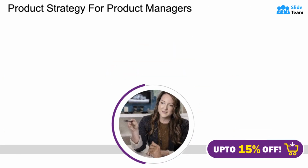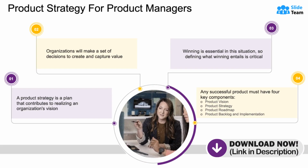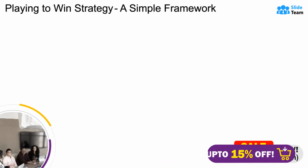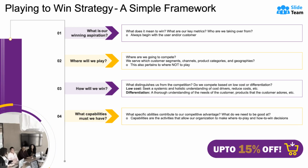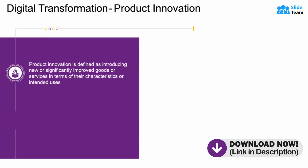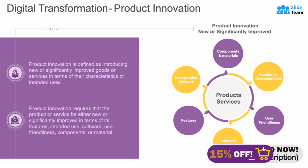Product managers can use this ready-to-use PowerPoint template to set a vision for the team and other workforce for delivering superior products. This PPT template also highlights an actionable framework for product development team to enhance their operations and functions. Use this PPT preset to comprehend the concept of product innovation with ease.